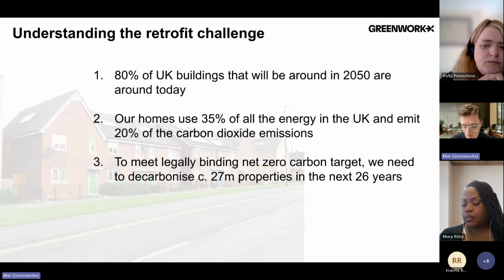And specifically, what does this mean? It means taking out fossil fuel heating systems and replacing them with low carbon electric heating systems. It means putting solar panels on roofs. It means reducing the need to use lots of energy by insulating buildings better and hopefully improving the fabric of those buildings as we go as well.